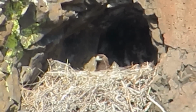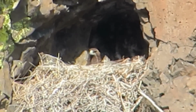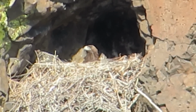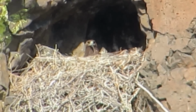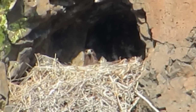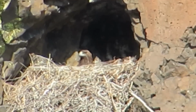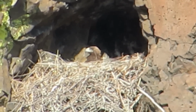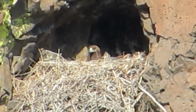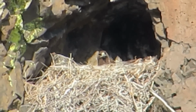Well, Mama stuck her head up. The male just flew by and let her know he has some food. He just landed on the edge there just for a second. Now she's got her head up. He snuck in on me. So now I'm looking at her and we'll see if she sails out, because he's got that big jackrabbit he dropped off the edge of the cliff. And he might be wanting to show that to her, so there he goes down to where it's at now.